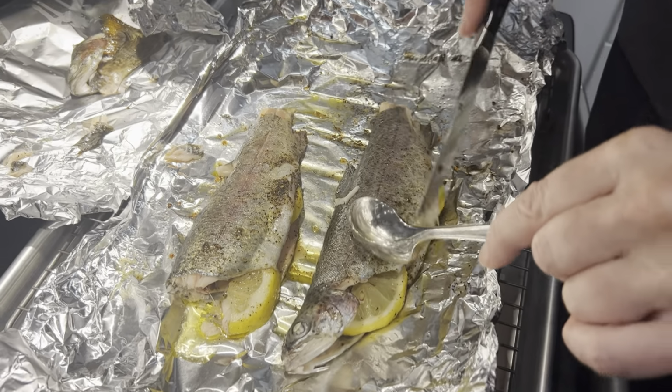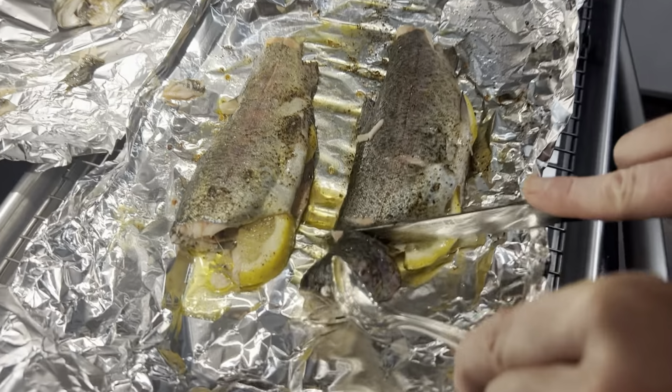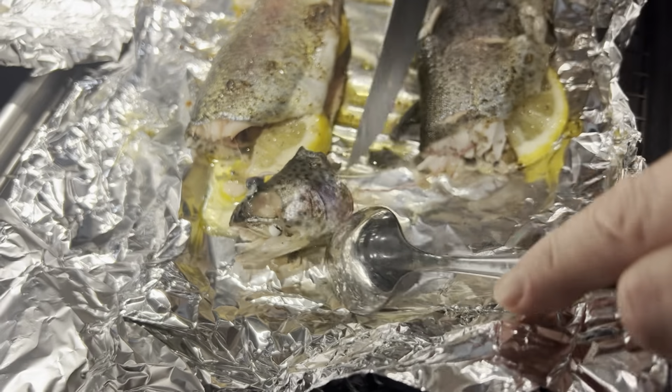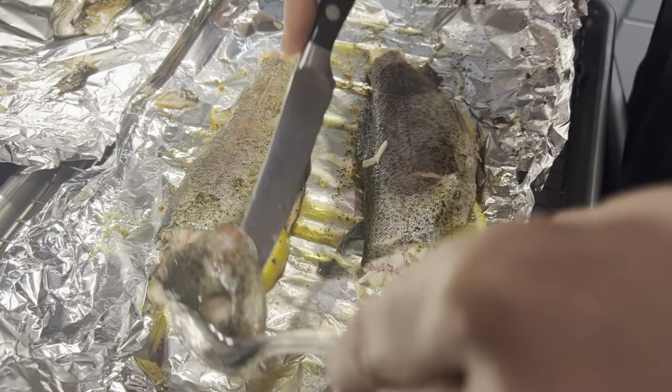Wait, did you take the head off? Yeah. Yeah, wait, let's get this one. We'll get this one on camera. There, the head. Anybody with the eyeballs? That's appetizing, isn't it? Oh, my God. Scouty would probably eat the head. Oh, my God. And I'm going to puke. Oh, wait.